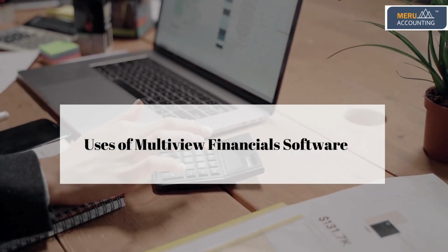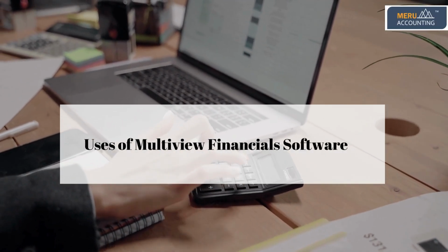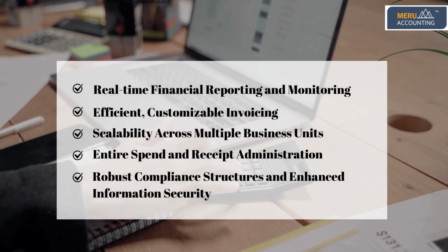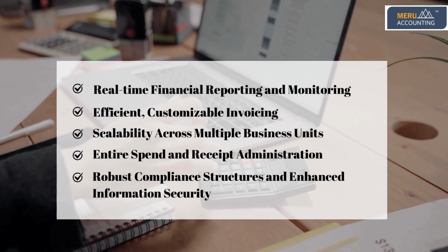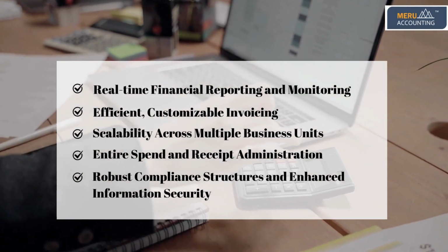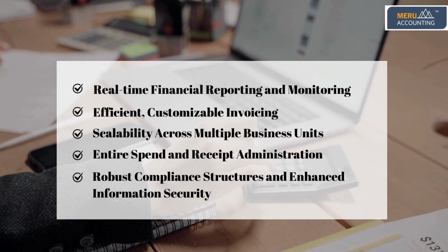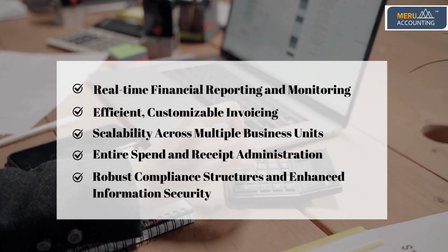Now, let's explore some uses of Multiview Financial software. Real-time financial reporting and monitoring, efficient customizable invoicing, scalability across multiple business units, entire spend and receipt administration, robust compliance structures and enhanced information security.